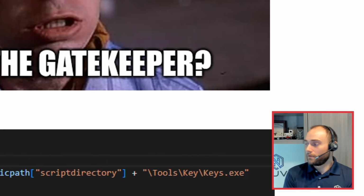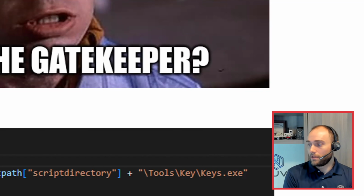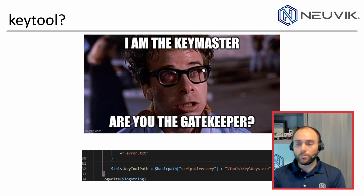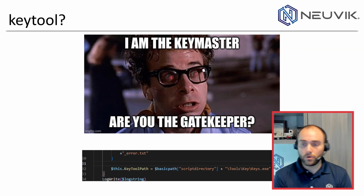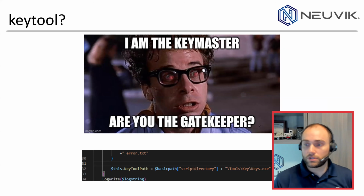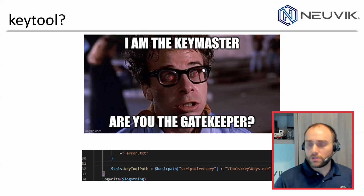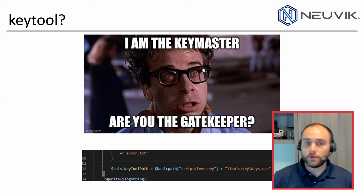So I went and started finding it. I found in the path there that it's keys.exe. I started searching through, trying to see what I could find. At first, I was coming up a little bit empty trying to find the executable, because most of the folders I had to look through were empty. The executable wasn't there. Eventually, I found two different versions of it.